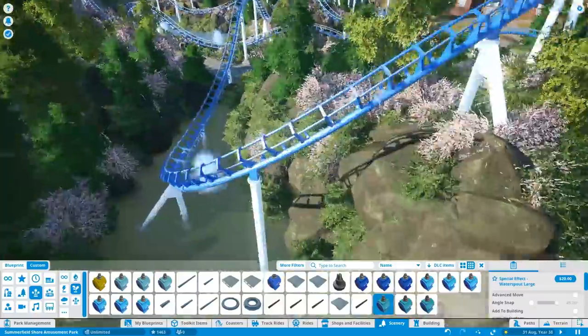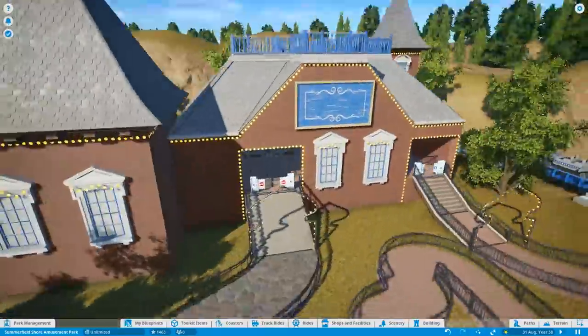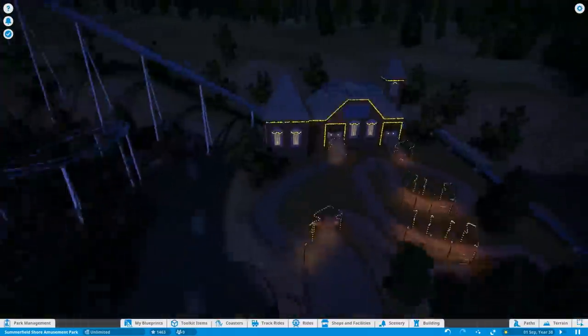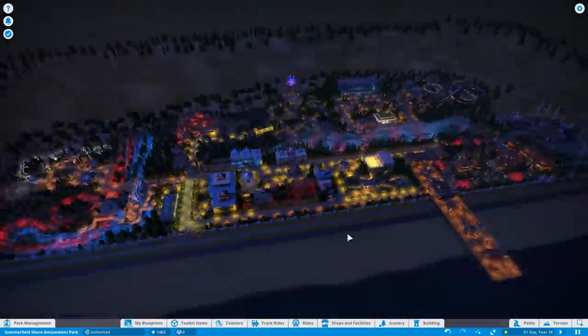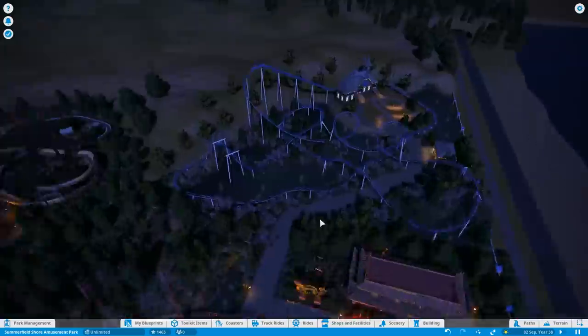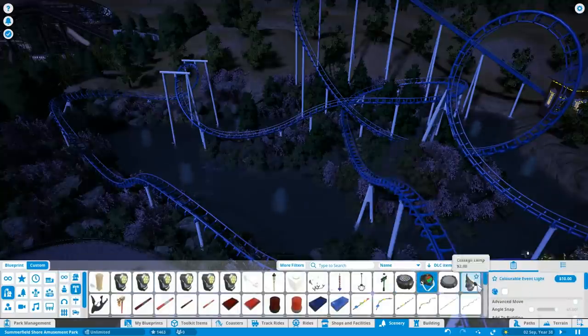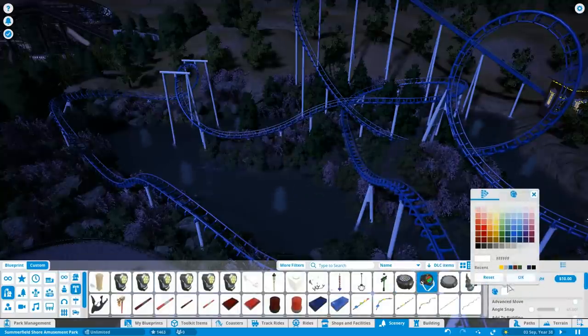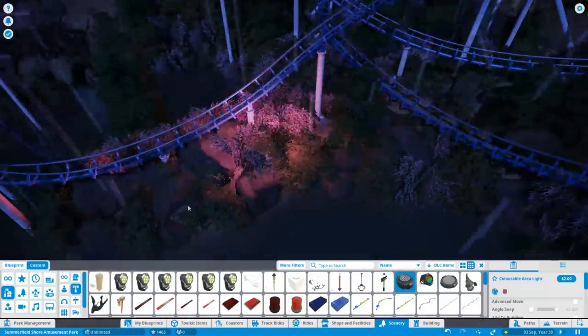But I plan on taking all the heavy theming I've done in previous parks and a little bit in this park, but most importantly my ride experience and building coasters from this park, and putting it all together to build the ultimate Planet Coaster World's Fair park. That's my goal for this one, and I plan on coming back to this and maybe adding a fireworks showing at some point. That'll just do as a random one-off video, because I've not done a firework display for a while.